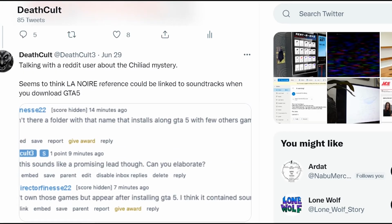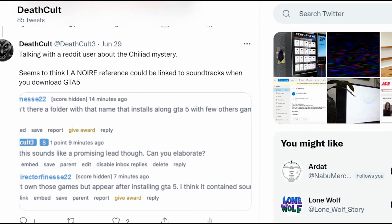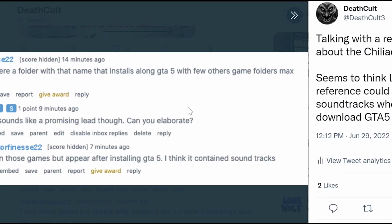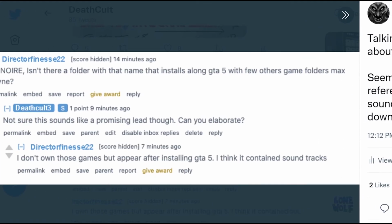Been talking with a Reddit user about the Chiliad mystery. Seems to think LA Noire reference could be linked to soundtracks when you download GTA 5. Okay, so isn't there a photo of the name of the stores on GTA 5? Okay, so this is interesting. This is where we get into the Chiliad mystery.